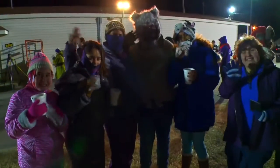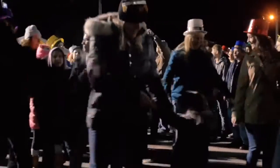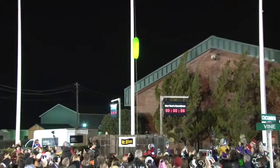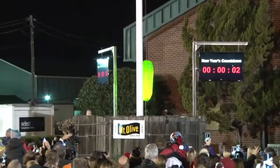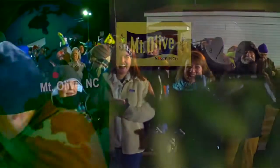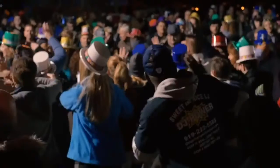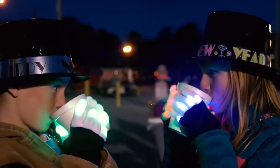And finally, we invite you to join us here at the corner of Cucumber and Vine every New Year's Eve. We drop a glowing 3-foot pickle down our company flagpole into a perfectly preserved redwood pickle tank at the stroke of 7 o'clock midnight. In case you're wondering, when it's 7 o'clock in Mount Olive, it's actually midnight Greenwich Mean Time. We get started at 6 o'clock, and we encourage you to get here early. The whole thing's over at 7:05.